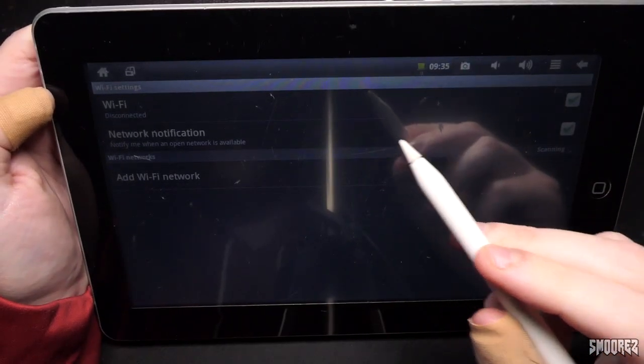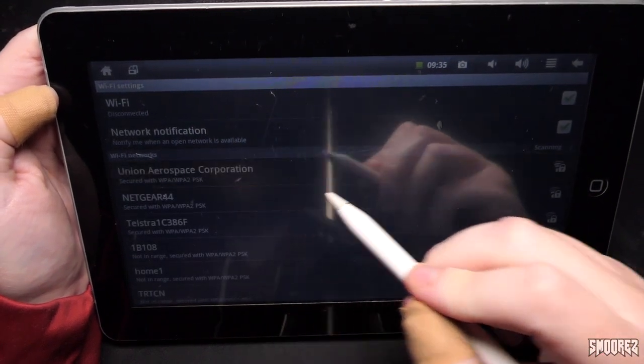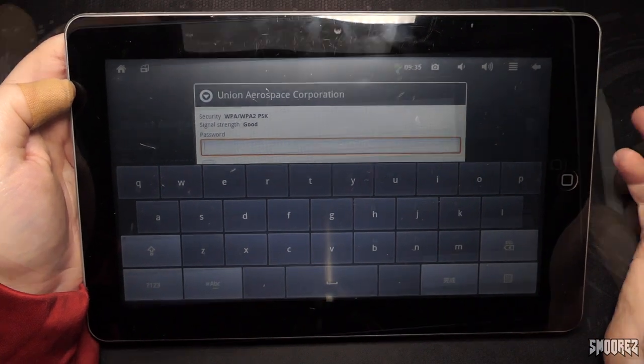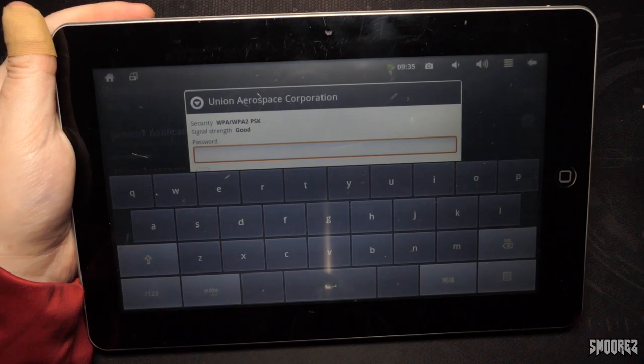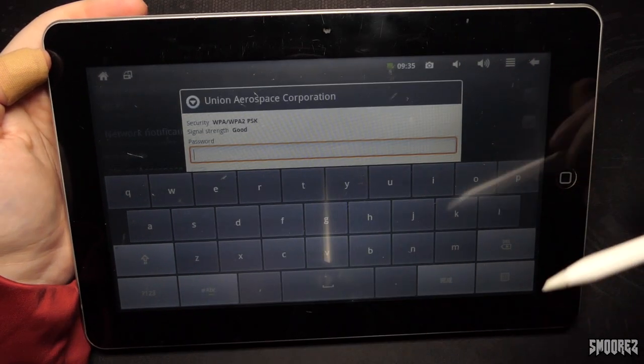So now if I go to Wi-Fi settings and hopefully it finds my networks. Yes, it does. Okay, good. We can connect to a Wi-Fi network. What does the keyboard look like? Looks like that. I did use Android 2.3.6 at one point in time on a Huawei Ascend U8300. This sort of does look familiar.